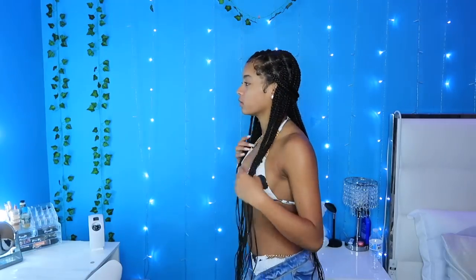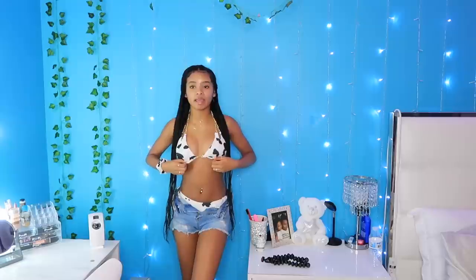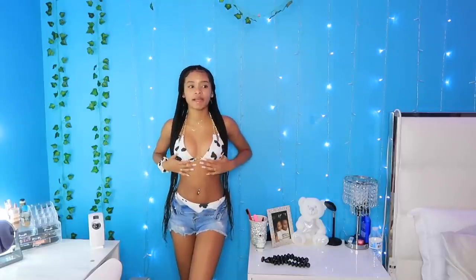Period. This is very cute. The top is a little small for me, but I can make that work, you know? I might not be able to wear this with no friends, but I can wear this with my mom. But yeah, the bottoms are really cute. They fit, so I'm gonna keep these shorts on. This is very, very cute. I just feel like it's so cute. This is how the top looks. Yeah, it's showing a little boob.